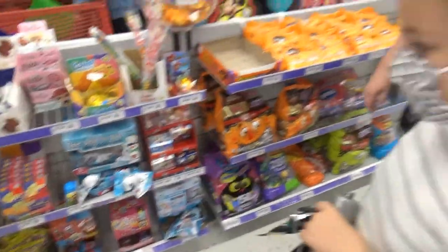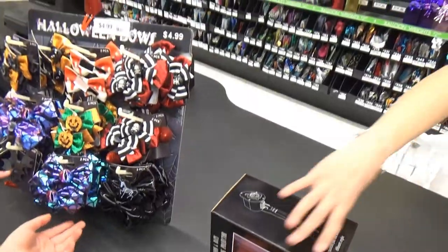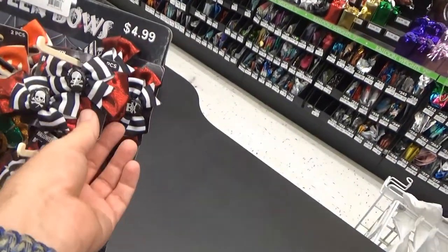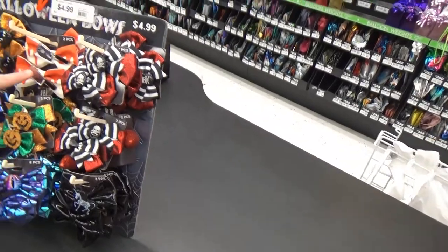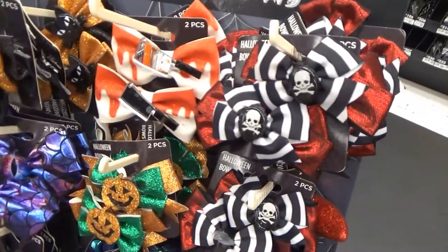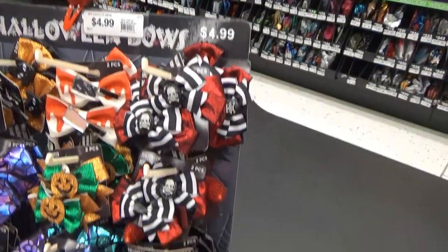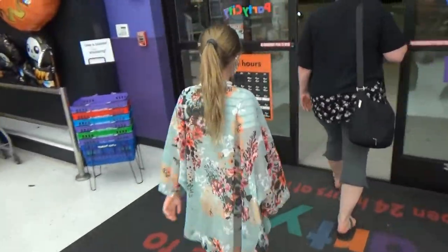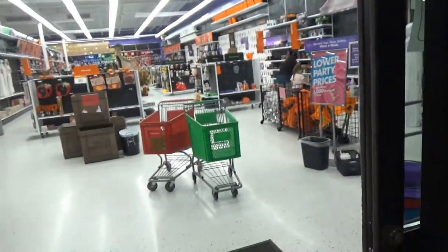I like the candy selection here. What do you think, Ray? Do you like the candy selection here? Mm-hmm. I like this. You could actually wear these at Disney for the Pirates of the Caribbean. They look very Pirates of the Caribbean themed. Oh, look at that one with the... I love the eyeballs. Oh, those are so cute. It's only $4.99. Wow. I'm gonna take a look at what they actually got. And leaving Party City. Thank you, Party City. That was fun.